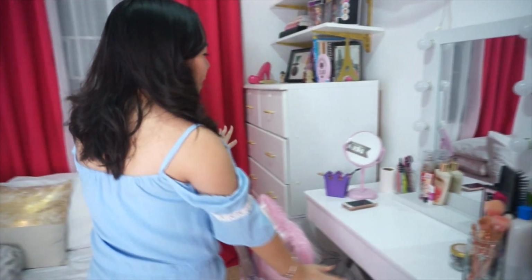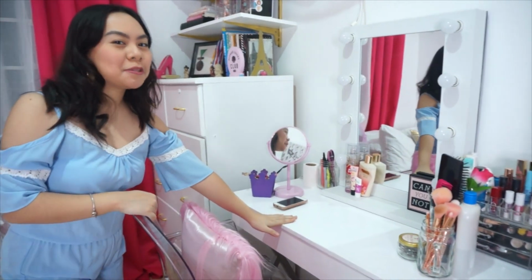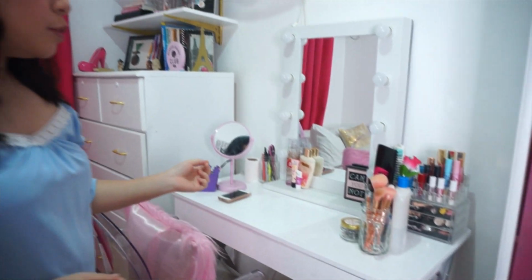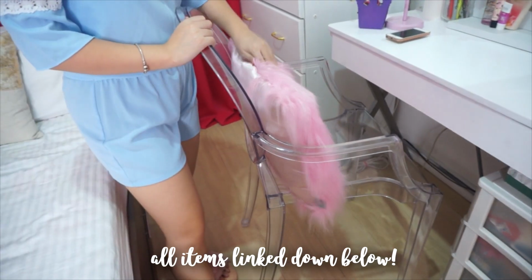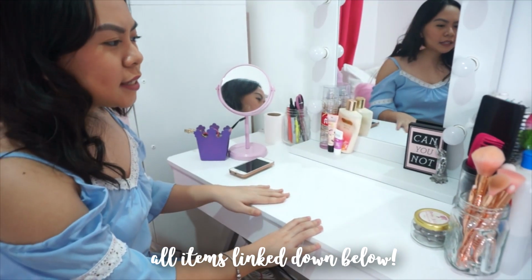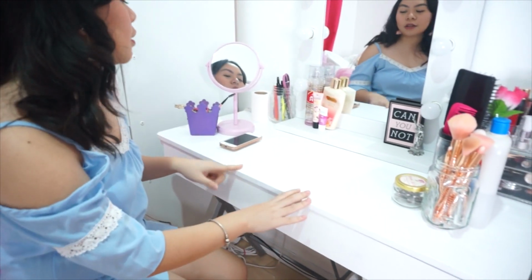Okay, and next up is my vanity. I love this so much. I spend most of my time here since it's like a vanity and study table in one. First off, this chair is from the Fur Factory. This pillow is also from the Fur Factory. I got this desk from classicmoderninterior.com. It used to be brown and I just painted it white.